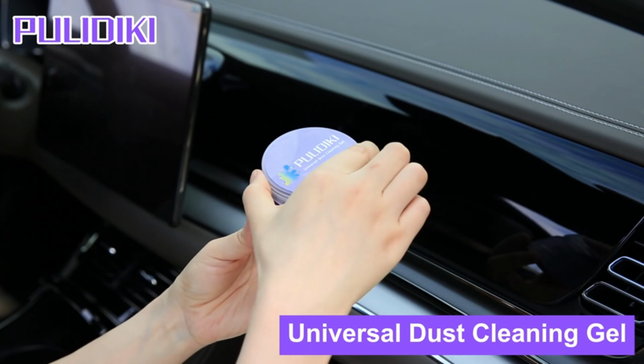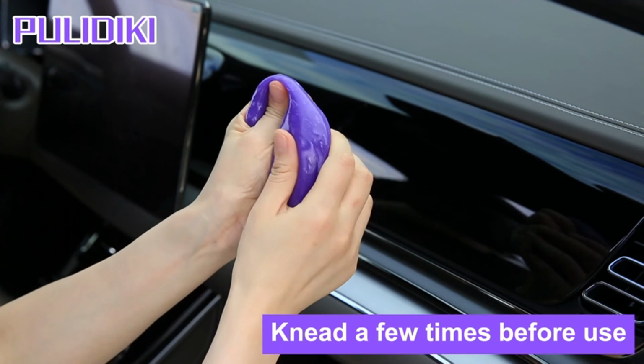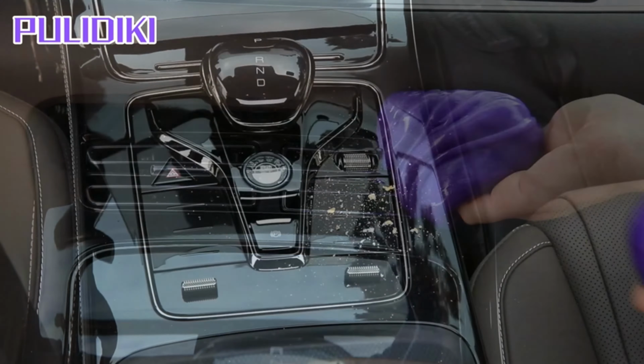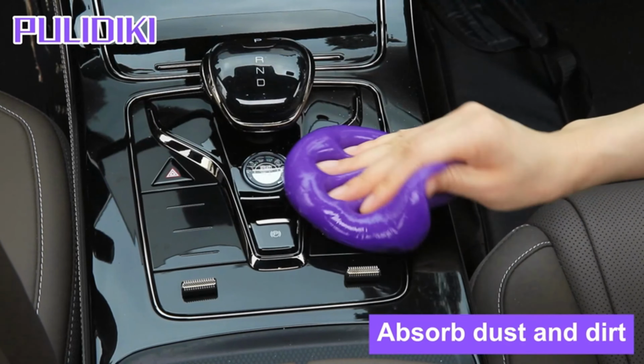Pulidiki Cleaning Gel for Car Detailing is a great reusable car cleaning putty gel that's designed to clean car interior, such as car air vents, steering wheel, console panel, storage bin, cup holder, dashboard, and other hard-to-reach places.